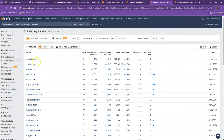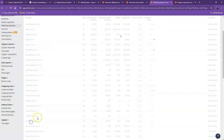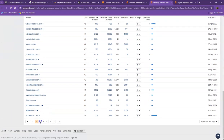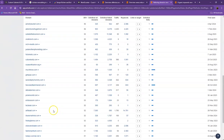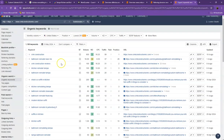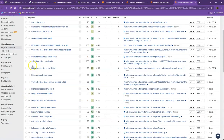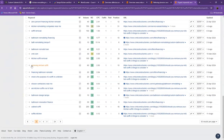Starting off with the strong backlinks, these are all the directories they're currently listed on that brings them a lot of attention and a lot of traffic. That's why they're also ranking higher in the searches. Next are the organic keywords. These are all the keywords they have listed on their website, so when customers search for these specific words, their website will show on top of the list.